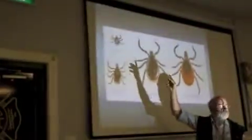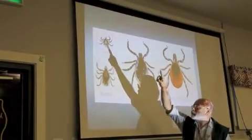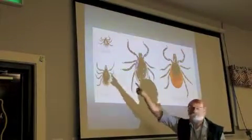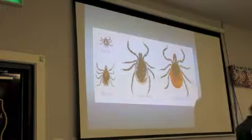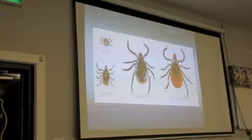That will feed on a host, and if that host is infected, that's when it picks up the disease. But as it feeds on a host, it then transfers to the next stage, which is called a nymph, which is the size of a sesame seed. Get it? Poppy seed, sesame seed, BLTs.